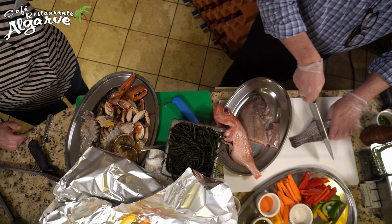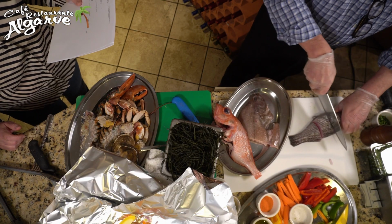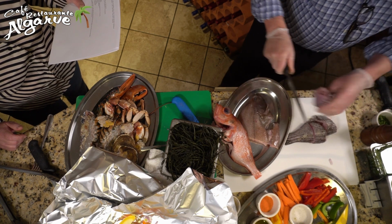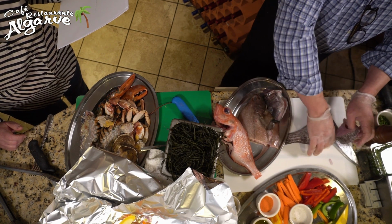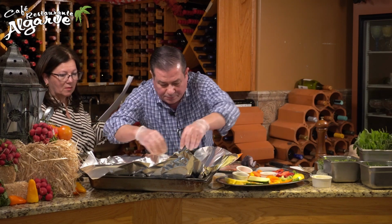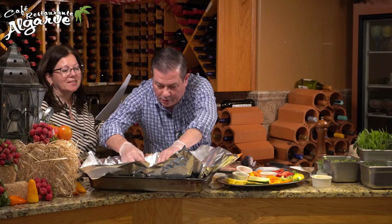Vamos pôr novamente o peixe. Eu sei que os americanos gostam do peixe sem espinha. Eu estou tentando fazer agora com espinha. Depois eu vou explicar uma coisa. He says that people here tend to not like it with the bones.